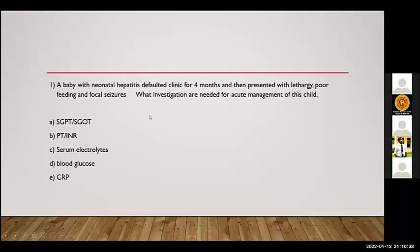I might convert this into a single best answer question, right? So in that case, if this is a single best answer question, what will be the correct answer out of these three? PTINR, serum electrolyte, blood glucose. What will you take as the correct answer? Blood glucose. Blood glucose, okay. B. Someone has said PTINR.